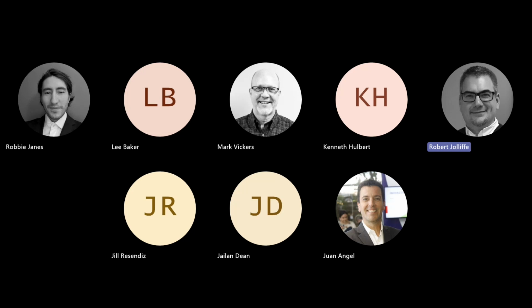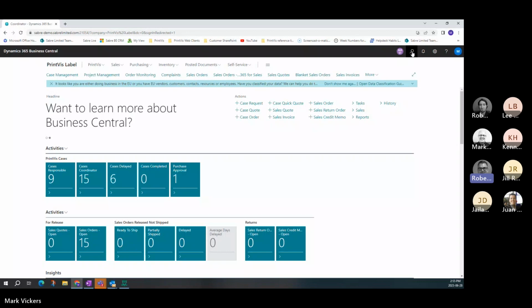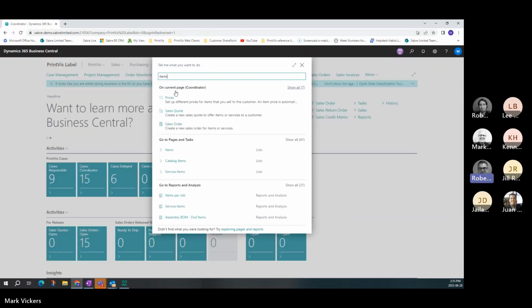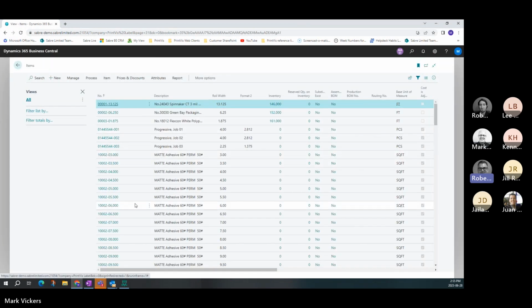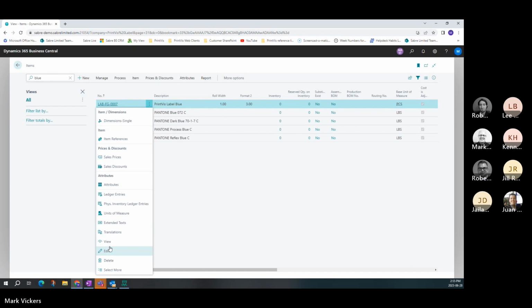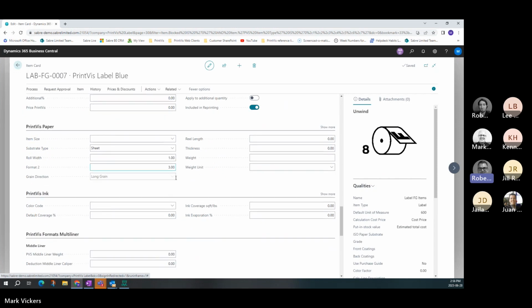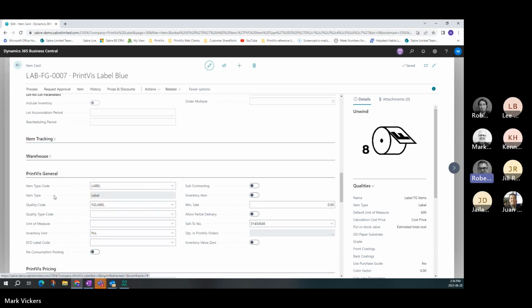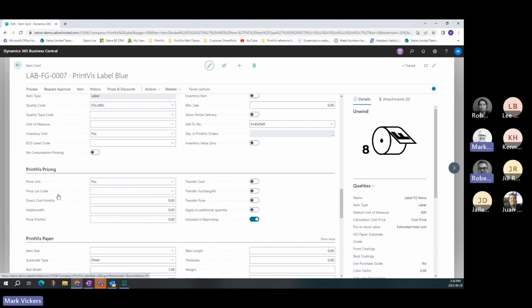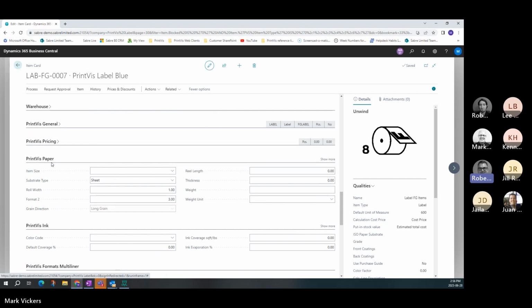If you've set up items, for instance, and you create bills of material, which are the standard way of using Business Central, cases are more of a product configurator that allows you, as you can see what Mark was doing, it comes up with your price, it builds your routing kind of dynamically. So if you can have a finished goods, Mark, that you've got here, and just edit it, yeah. And as you scroll down through this card, you're going to see a whole bunch of PrintVis stuff at the bottom, like PrintVis pricing, PrintVis paper, which is substrate. They use the term paper because they came originally from commercial print. But all of these need to be filled in.